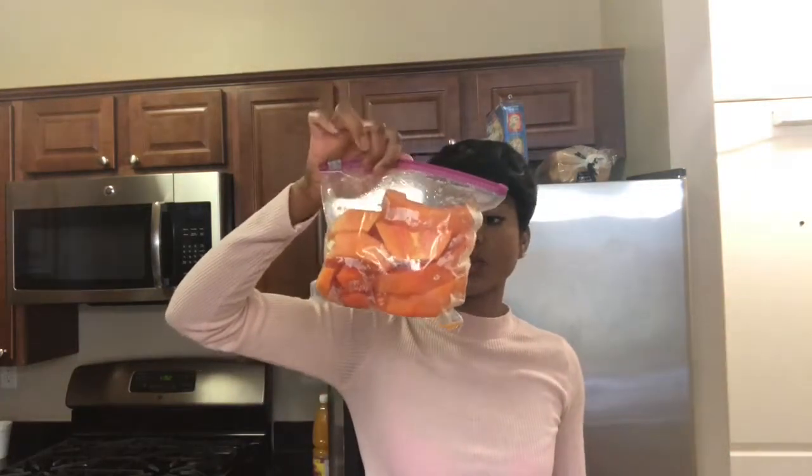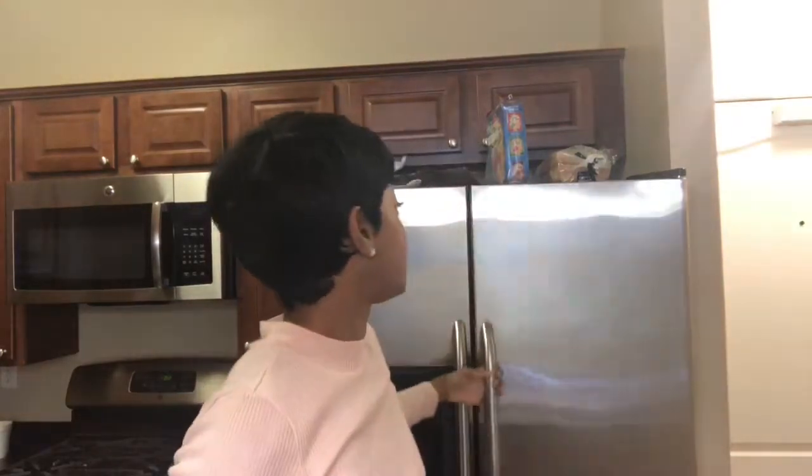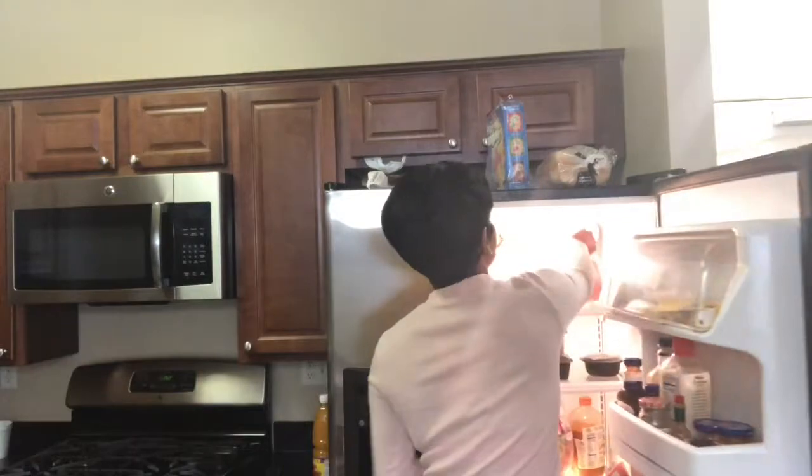Okay, so what I did, I just put stuff in Ziploc bags. Ziploc bags help keep the fruits and the food moist, and it just lasts a little longer when I go on my trips. So this is papaya, and this is what I'm gonna bring on my trip. I have 2 bags, and this is also stuff that you can bring on your flights with you. You can bring fruits, like I have papaya. I have grapes, and the grapes you can put in Ziploc bags, and also I have berries. You can also bring all these things on your flights with you.